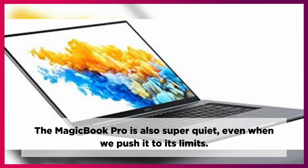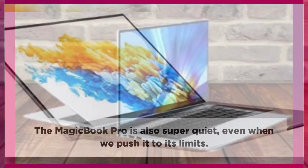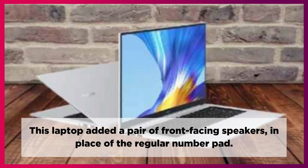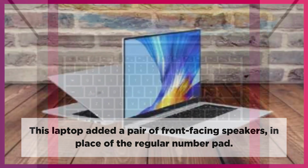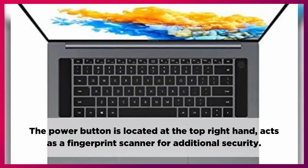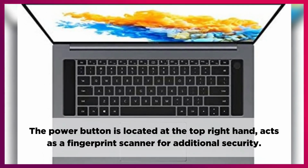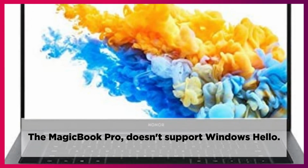The MagicBook Pro is also super quiet, even when we push it to its limits. This laptop added a pair of front-facing speakers, in place of the regular number pad. The power button is located at the top right-hand, and acts as a fingerprint scanner for additional security. The MagicBook Pro doesn't support Windows Hello.